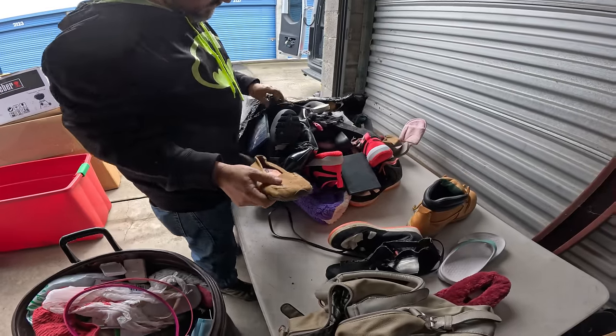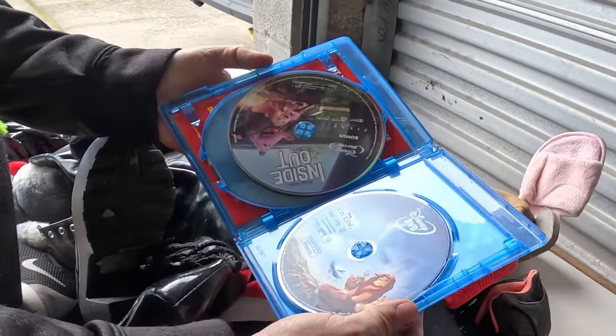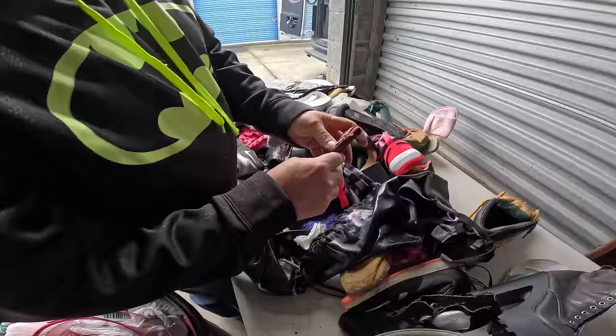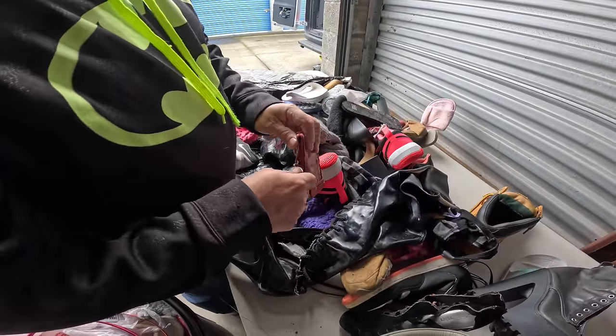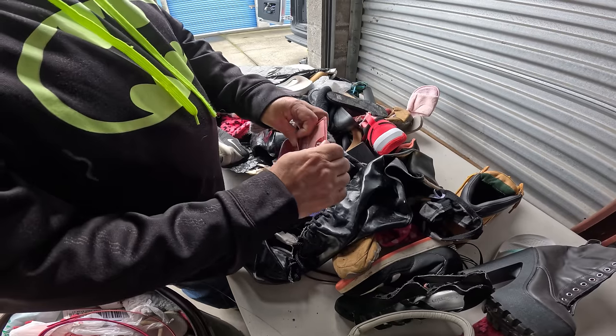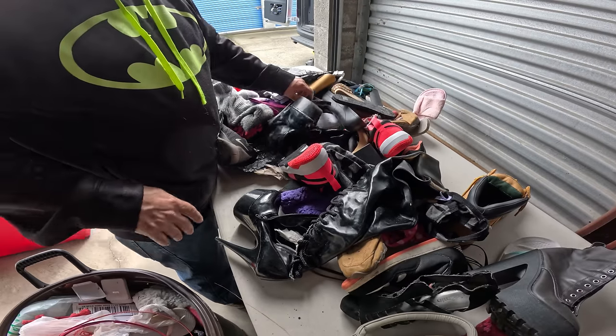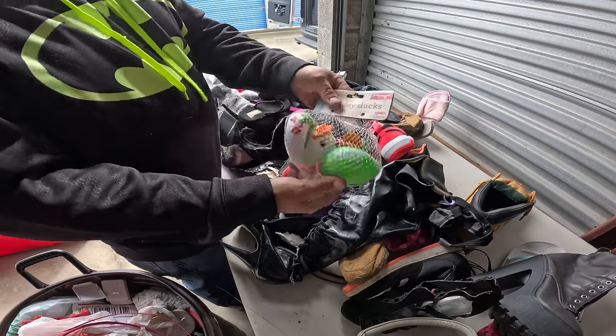All right, a lot of shoes. Inside Out, that's decent, right? Oh, and there's some other movies, Lion King. What brand is that, Coach? This just stinks, though. This stuff stinks. Yeah, I was gonna say that. There's a smell in here. No, it's not Coach. It's just garbage, I think. Ugh, stinky. Rubber duckies.